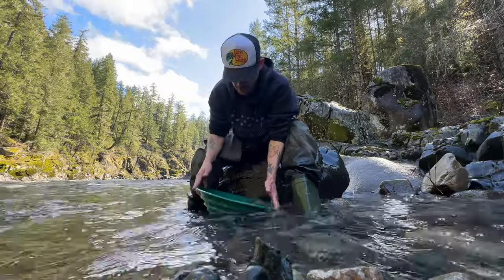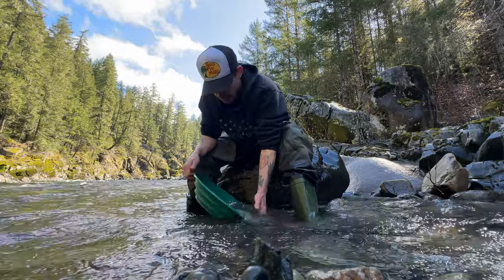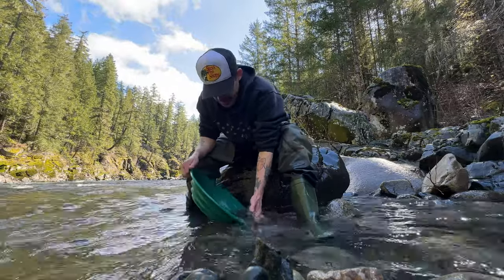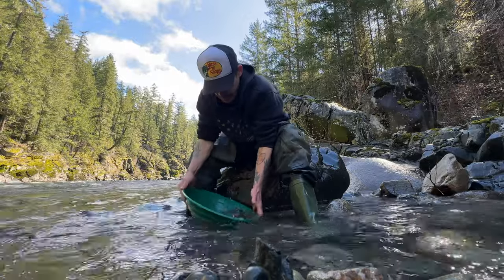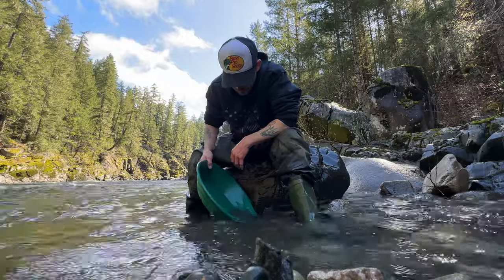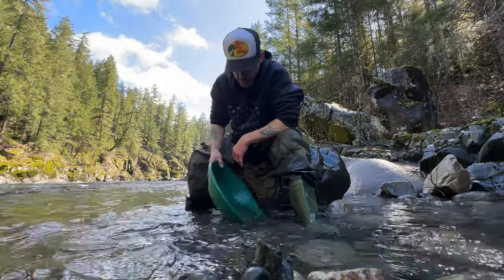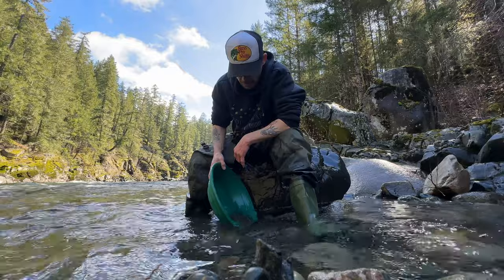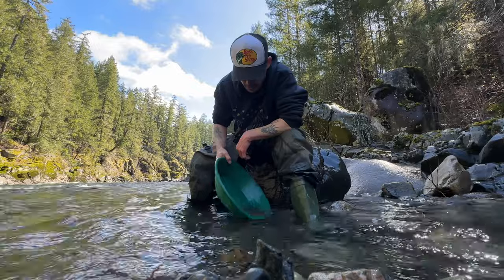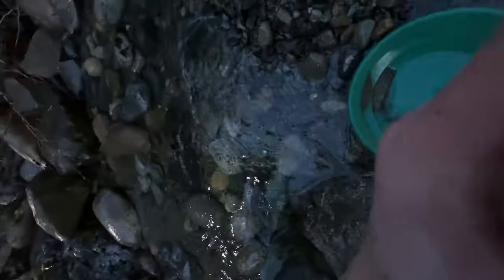So full disclaimer, I've done about 30 pans since I finally figured out that the whole time it was under my feet. A few hours worth of work anyway. And I mean, I don't even know if there's anything in this pan, but that last one was really great, so I'm just gonna grab the camera.